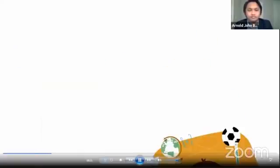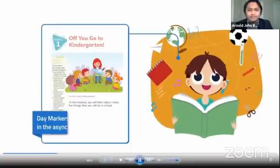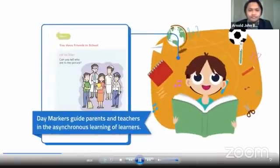Each module has a specific lesson duration and has day markers to guide parents and teachers in the asynchronous learning of learners.